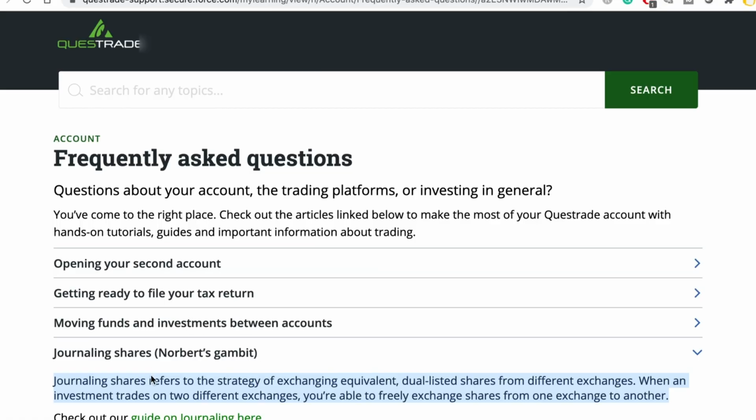Another thing to mention in terms of currency exchange is the fact that on Questrade, you can use Norbert's Gambit. And I know we've kind of mentioned it before. And if you guys want to hear more about it, let us know in the comments down below. But basically what Norbert's Gambit allows you to do is exchange your Canadian dollars to US dollars all for free. So if you're someone who's not just going to be buying your home country stocks, or in this case, Canadian stocks, and you want to buy those US companies as well, there are some nuances to this that we can definitely dive deeper on in a future video.